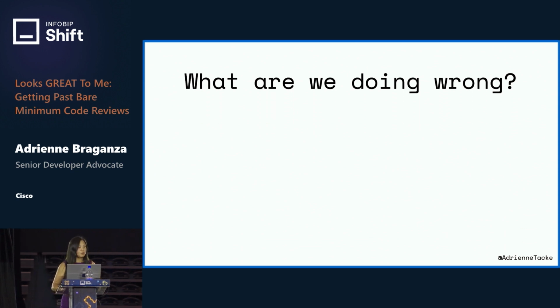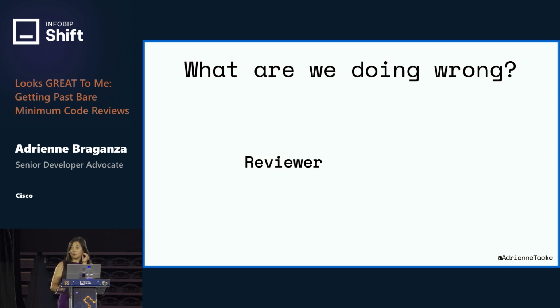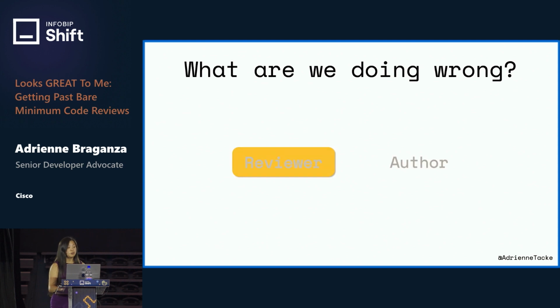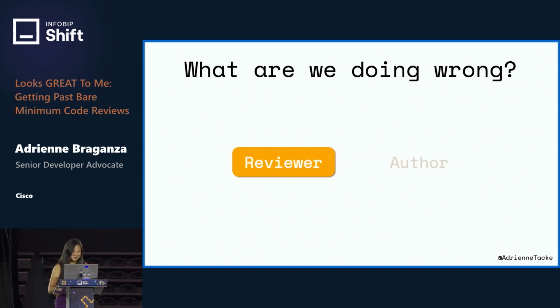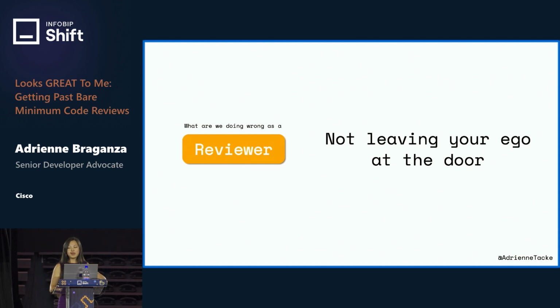So we're going to look at this from two perspectives. We're going to look at it from the reviewer's perspective and the author's perspective. And we'll start with the reviewer, because once we get to the author, us, the ones that write the code and open the pull requests, we have a lot to work on. So the first thing reviewers are doing wrong is not leaving your ego at the door.